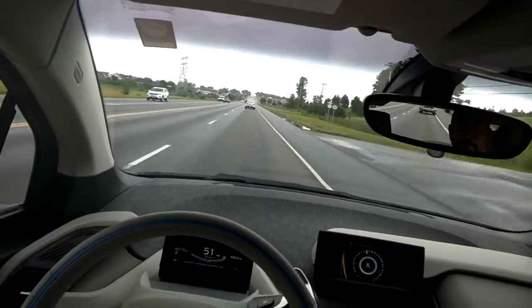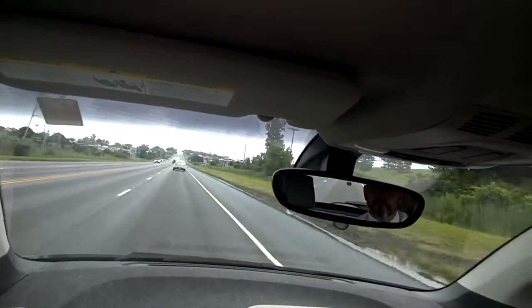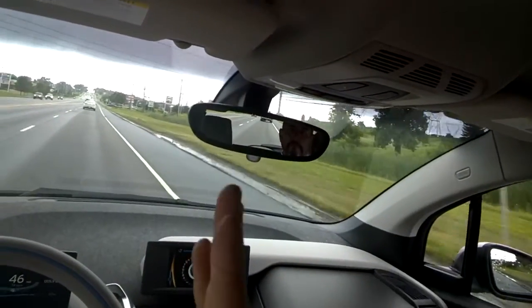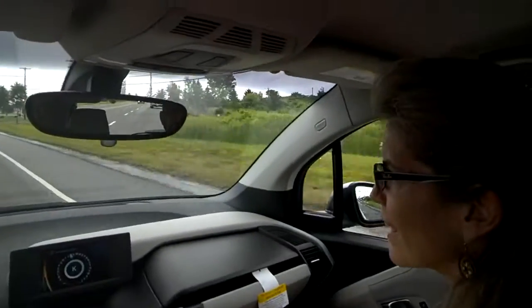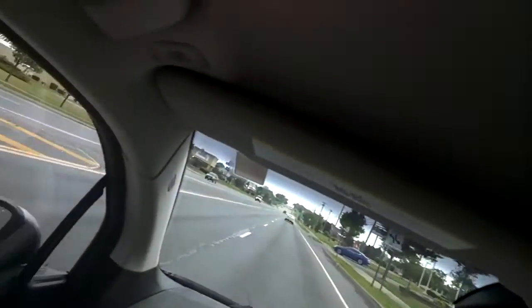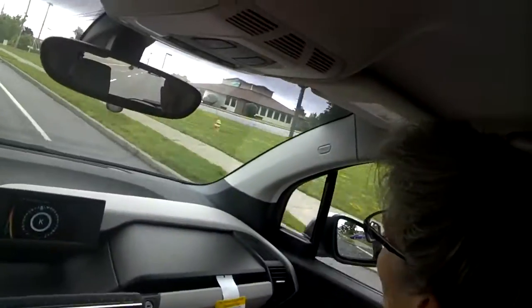One of the things I found interesting about the Leaf is that I think they have their accelerator programmed to maximize range. So if you really want to get on it, you have to put it hard to the floor, which actually makes sense, I think.